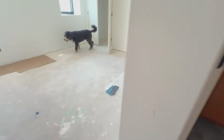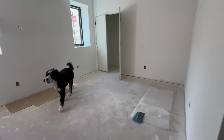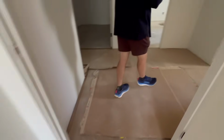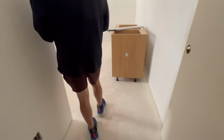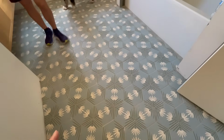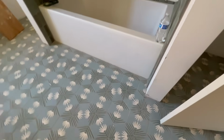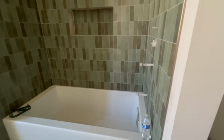A lot of color in this house, huh? Yeah, they do have some interesting design going on in here. And then we have another bedroom. I wouldn't put it in my house, but I don't mind the color. I think it's so interesting. Yeah. It's different.